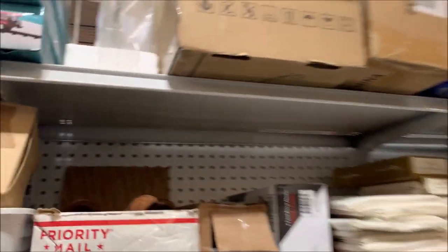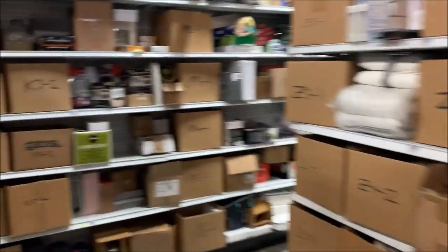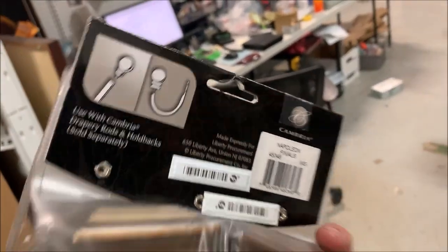On shelf T1, we sold this. This was actually in the last warehouse sale. Nobody bought it. So I listed it, took an offer for 40 bucks. And then in T3-2, we sold these. These are finials for curtains, I think. I would assume, yeah, for curtains.